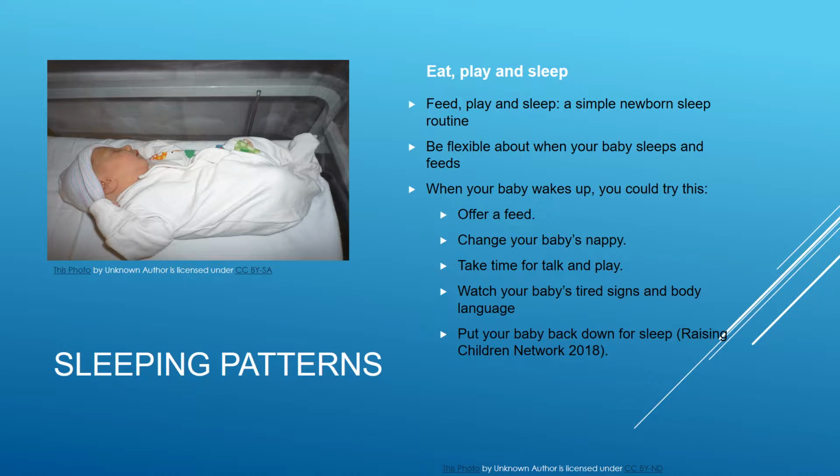A normal sleep-wake routine for the newborn is feed, play and sleep. Once your baby has fed, they will often play with you. This may be in the form of eye contact and movement. This period is very short.